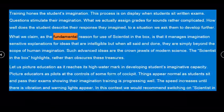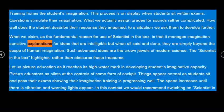What we claim, as the fundamental reason for use of scientist in the box, is that it manages imagination-sensitive explanations for ideas that are intelligible, but when all is said and done, are simply beyond the scope of human imagination. Such advanced ideas are the crown jewels of modern science. The scientist in the box highlights, rather than obscures, these treasures.